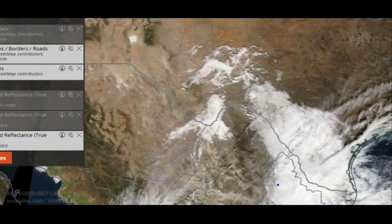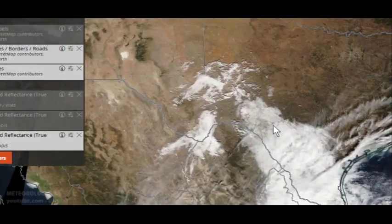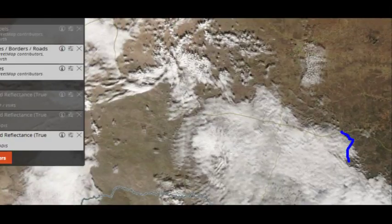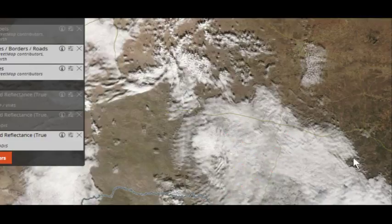You can see also what looks like a low cloud formation working up the Rio Grande right there. This is that return flow coming up from the south. Very modest return flow. And if we zoom in on that, we can see that this is comprised of what looks like some stratus and stratocumulus. And looks like some gravity waves in there.